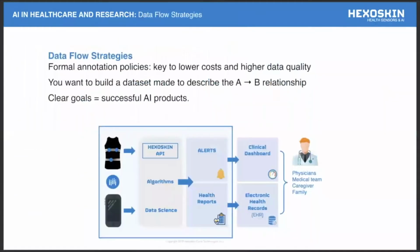This is why we insist on defining data flow strategies for the short term and the long term in healthcare AI projects. Data flow strategies and formal labeling policies are key to lower the cost of data and increase quality for specific applications. You want to build a data set made to describe the relationship you are looking to learn. The clearer your goal, the faster you are going to be able to build a prototype that will evolve over time into a useful AI product.